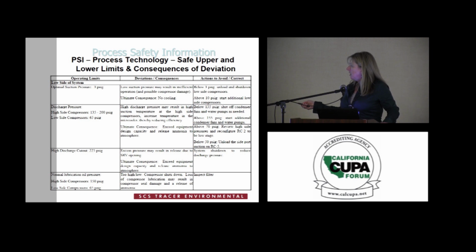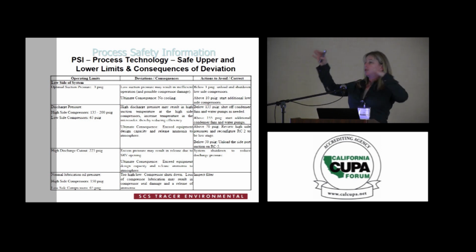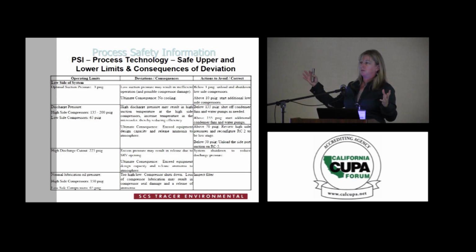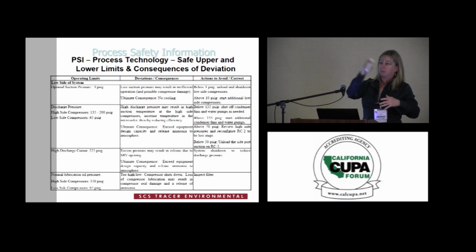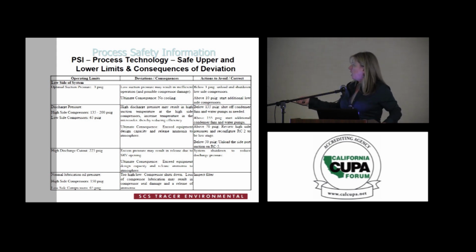We're looking at our optimal pressures between 140 and 150 PSIG. What would be the deviations and consequences? Well, low pressure may result in inefficient operation. The ultimate consequence might be we have no flow. Ammonia refrigeration systems are dependent on pressure differential to flow the ammonia around from place to place, and pressure to push it. So if our pressures are off, we could have no flow. What's a step to avoid? Actually, this came out of a RETA meeting, so I'm going to keep pushing RETA, the Refrigerating Engineers and Technicians Association.